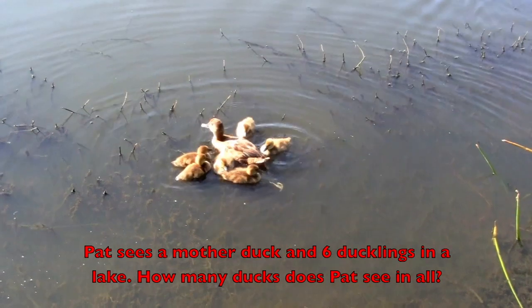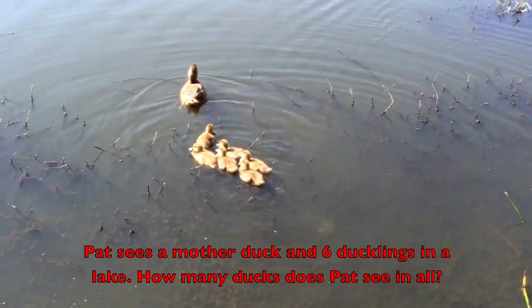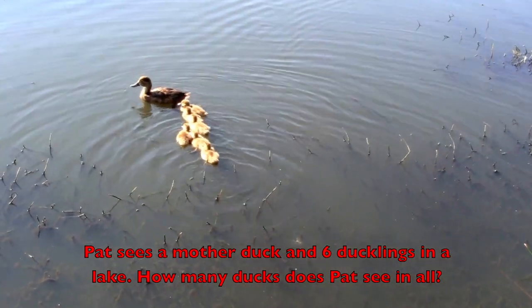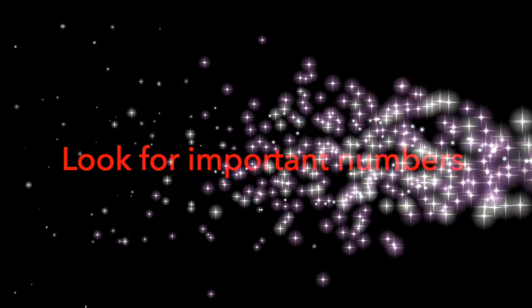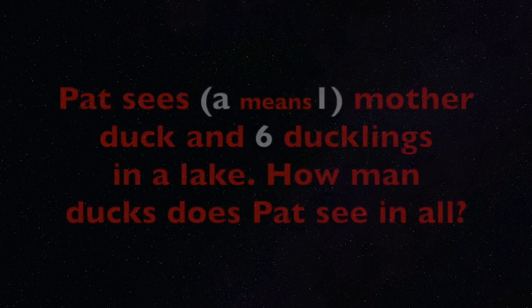Pat sees a mother duck and six ducklings in a lake. How many ducks does Pat see in all? Remember, boys and girls, to look for important numbers you are going to add to get your answer. Let's read the story together. Pat sees a mother duck and six ducklings in a lake. How many ducks does Pat see in all?